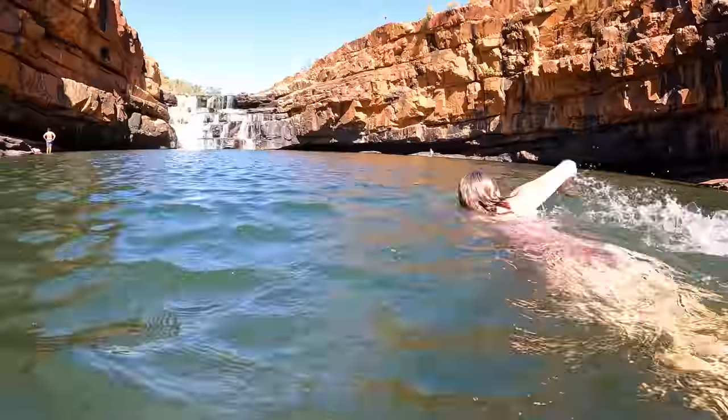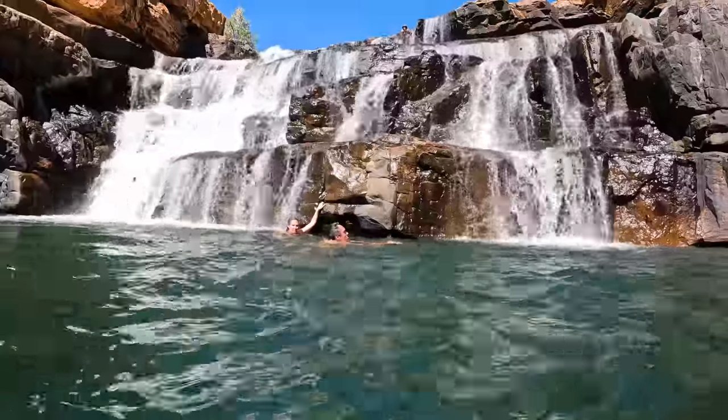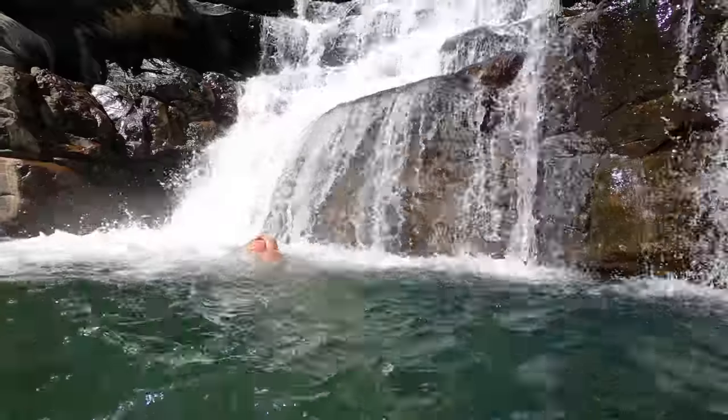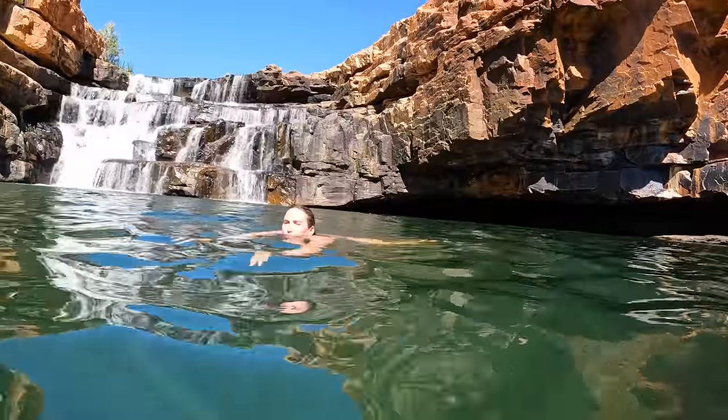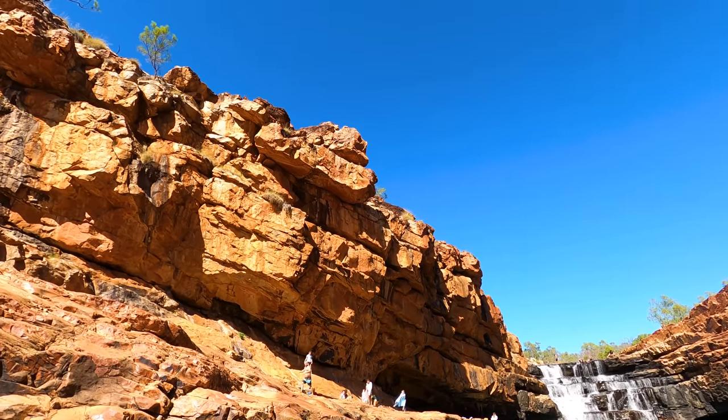Bell Gorge is our favourite gorge of the trip, and we think by far the most picturesque. You could spend the whole day there, taking the sunshine, swimming around the waterfall, and hiking through the amazing rock formations. For us, unfortunately, we have to move on and head to the next destination.